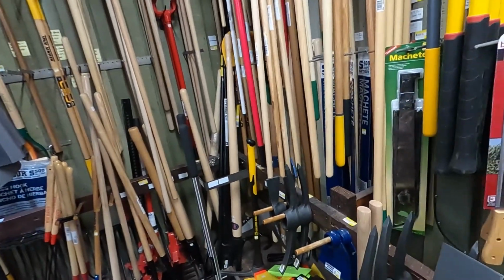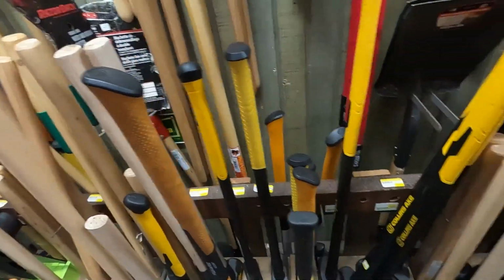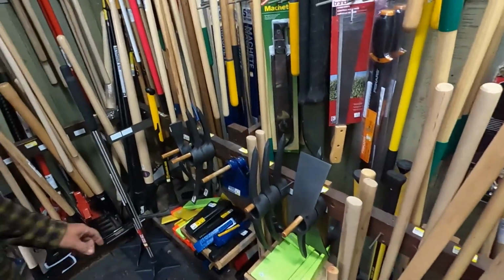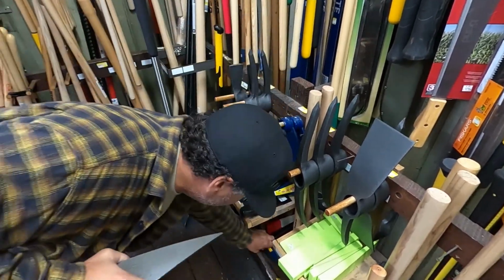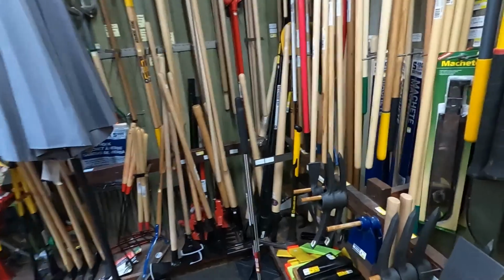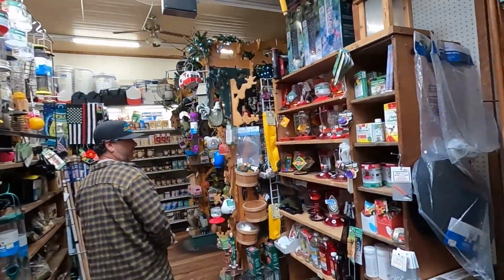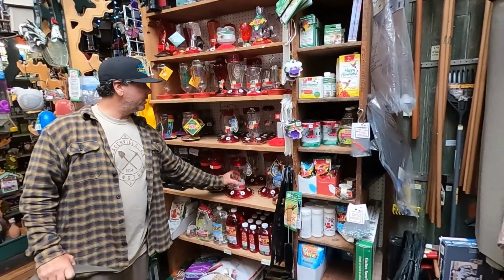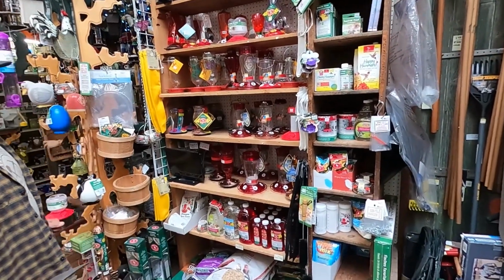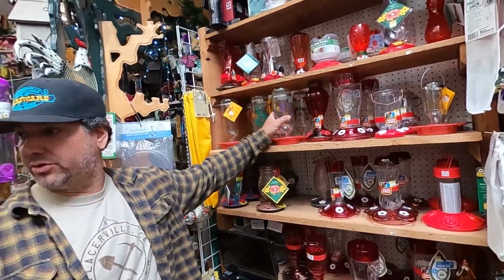You got picks. Look at these picks over here. Nice picks. All different types of sledgehammers and wood splitters and mauls and a lot of east wing type picks and wedges. Machetes. And then we get back over here and we go into bird season. This has been a really popular bird feeder lately. Nice old hummingbird feeder. Holds a lot of liquid too. Oh, here's a good one also. Easy to clean out. Go through a lot of those.